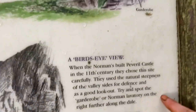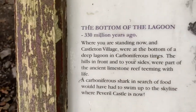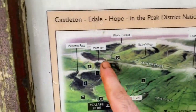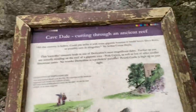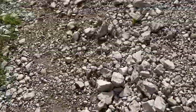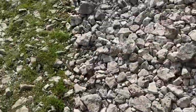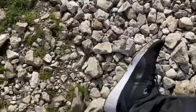Bird's eye view. The bottom of the lagoon, 30 million years ago. But yeah, we're going around this way and see if we can get any nice views. But if you are coming over here, guys, make sure you wear sensible footwear, because it can be very rocky and it's very easy to fall over. So make sure you wear sensible footwear. I've just got trainers on.